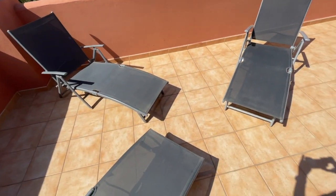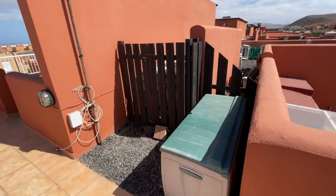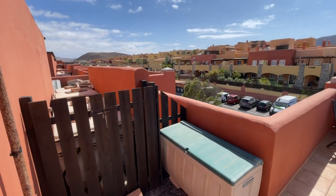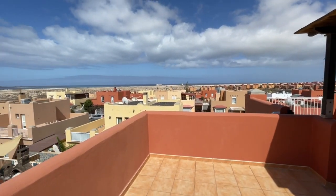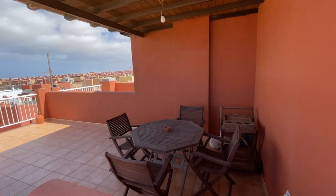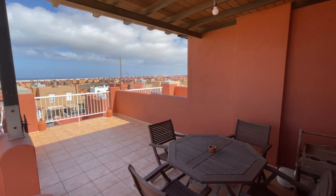Plenty of space here for sun loungers, as you can see. Storage unit. There are some water reservoirs. You don't have to have these, but they are currently being used. The water is direct from the water suppliers from the street. Really just a fabulous rooftop terrace, phenomenal views, and a very comfortable seating area here under the pergola.